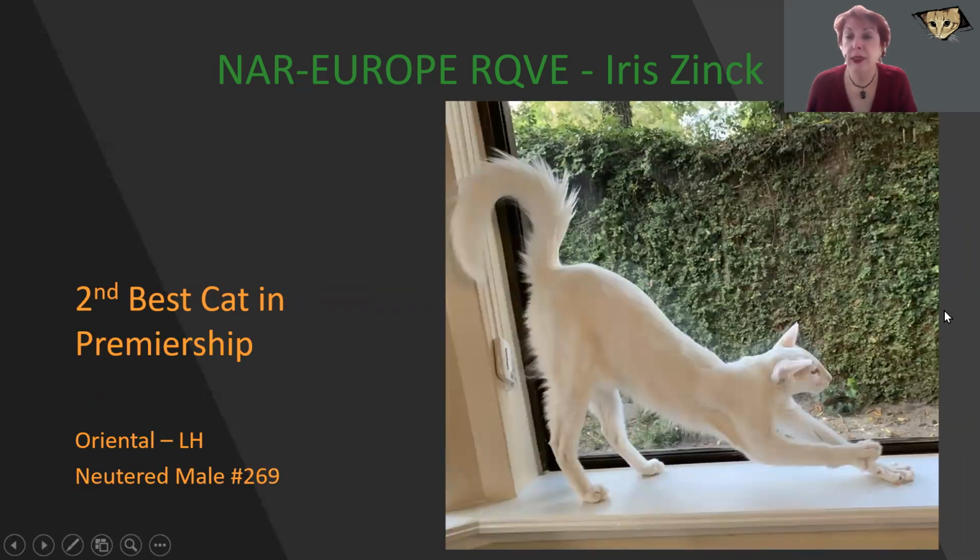I briefly bred Oriental Longhairs, and this one is absolutely stunning. Look at that profile. Look at the length of the body and legs. Beautiful elegance, long, lean, lithe. And then you have this feathering of long coat that makes it a long hair rather than a short hair. Absolutely stunning. There was another picture in the collection that showed that this is an odd-eyed cat, which endears him to me even more, and I am delighted to make him my second best cat in Premiership.